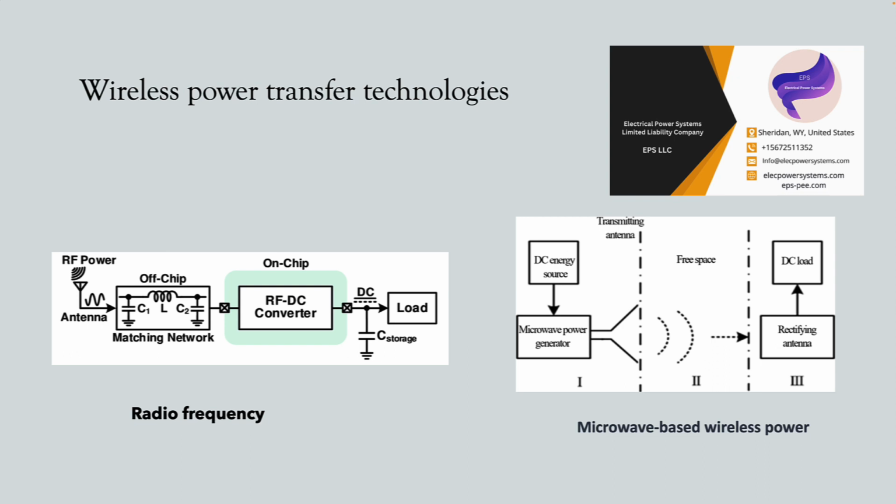Laser-based wireless power. This is a relatively new technology that uses lasers to transfer power wirelessly. It involves converting electrical power into a laser beam, which is then transmitted to the receiver where it is converted back into electrical power. Microwave-based wireless power. This technology uses microwaves to transfer power wirelessly. It typically operates at higher frequencies than radio frequency wireless power, and can be used for longer distance power transfer.